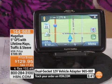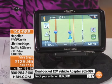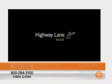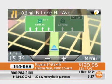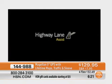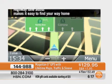And then you put that together with Highway Lane Assist. This is going to give you the guidance in the lanes. It even has the little arrows for where you need to be and which lane you need to be in. If you're in an unfamiliar area, and I've noticed this here as I just moved to Florida, there's so many left-hand turn exits off the highway. And if you are in an area that's not familiar, there might be road construction, it might be very dangerous. You don't want to be cutting across 5 lanes of traffic at the last minute.